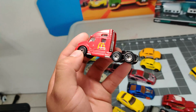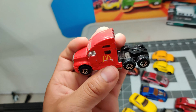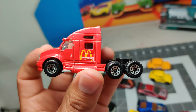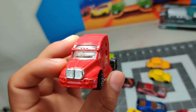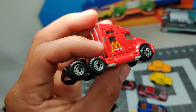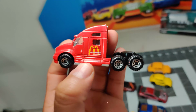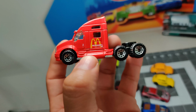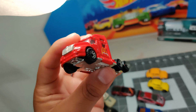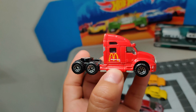And then finally, this is a Matchbox. They don't really make, and man, I would have gave anything to find the bed for this one. But it's pretty neat. Got the little McDonald's logo on it. I think this is like the best one I found. I'm disappointed I couldn't find the bed. So I'll keep looking for a bed for this one, or a trailer. You guys know what I mean.